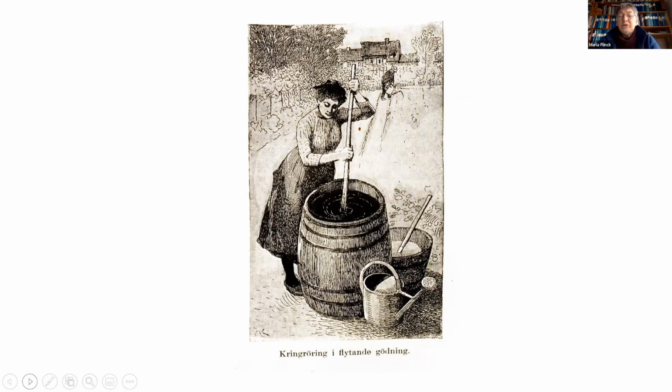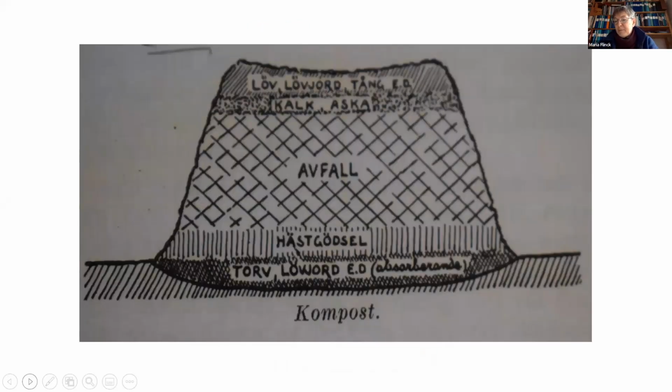Karin's picture showing the compost bins at the end of the garden was for inner city gardens, which were very small, and the villa gardens were placed at the outskirts of the gardens, where there was more room. And with this one and only compost heap, the different materials were alternated in layers.